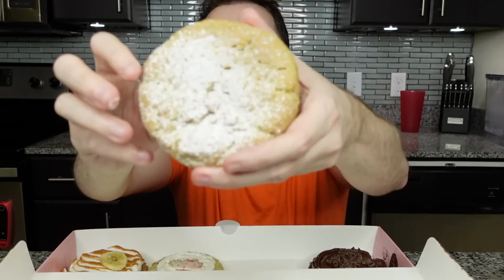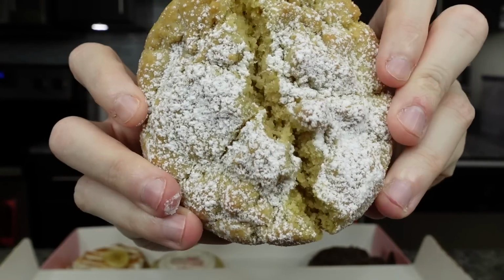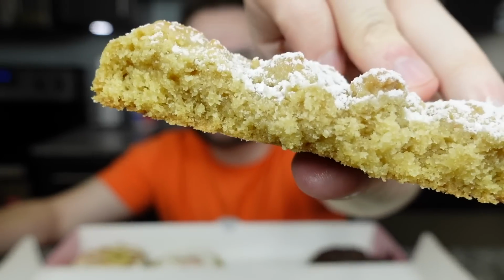Okay, let's first try the Kentucky butter cake. It's really calling to me. I love the powdered sugar vibe. Look at that. Let's break it open. Oh yeah, wow. That looks really good. It looks less doughy than I expected, but let's see how it tastes.